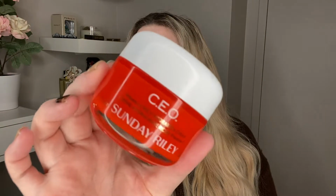It is the Sunday Riley CEO Vitamin C Rich Hydration Cream. This is nice. It smells like oranges. Quite expensive, a nice weighted packaging product. Again, my skin loves vitamin C. I would probably repurchase this, but this is something that I would only gravitate towards in the winter months. It's just a little sample or travel size that somebody gave me.